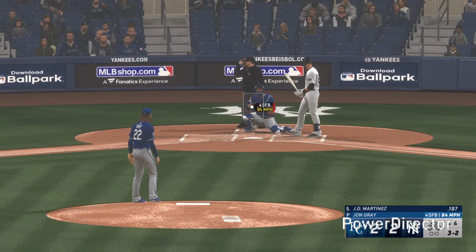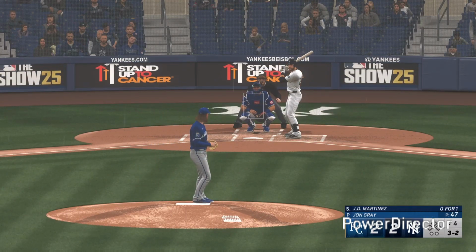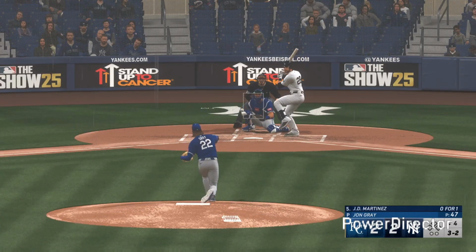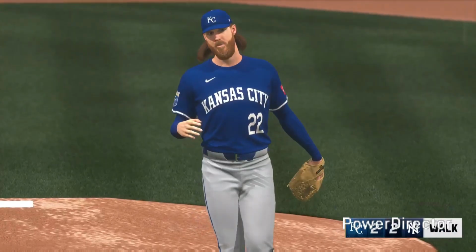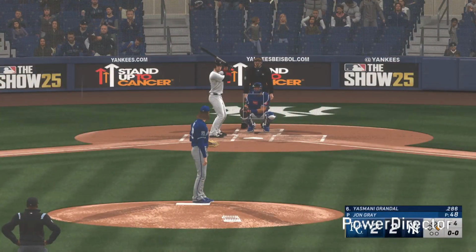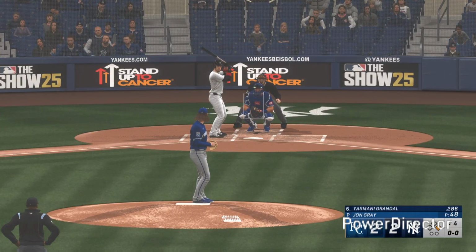And now it's filled up. And boy, that was the pitch. 3-1. You want to be really aggressive on the fastball. That one misses. So a leadoff walk. What a battle. It's not always easy laying off a 3-2 pitch, and I tell you what, he earned that walk. And now up to the plate, Yasmani Grandal.